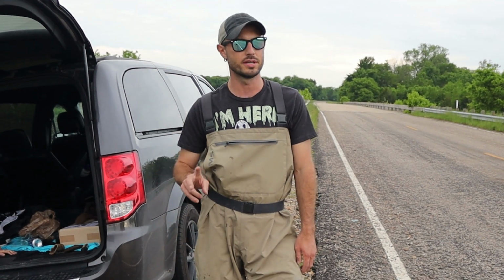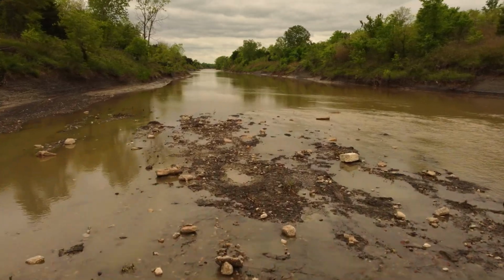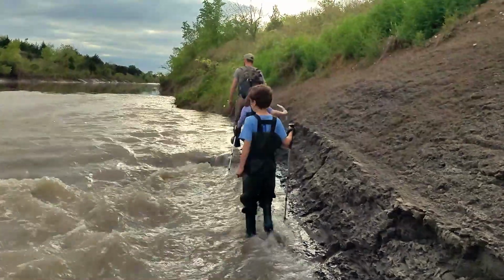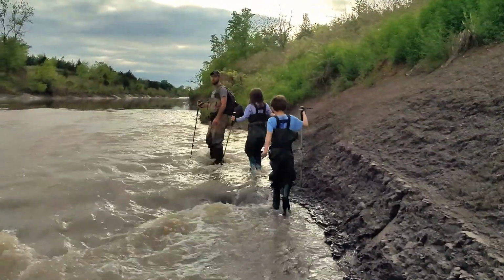Drawback number 2 is it determines where you can and can't go in the river. If you're wearing mud boots, you really have to be careful about where you go. And it involves more walking along the banks and walking along really uneven surfaces to try to get to areas and map out the river and find out where you can and can't go.